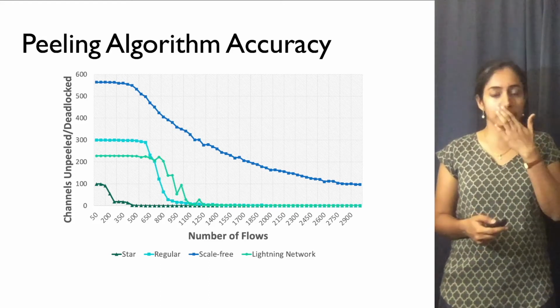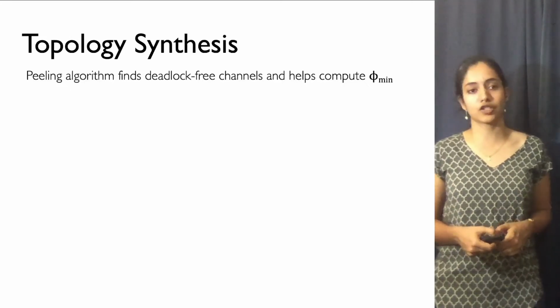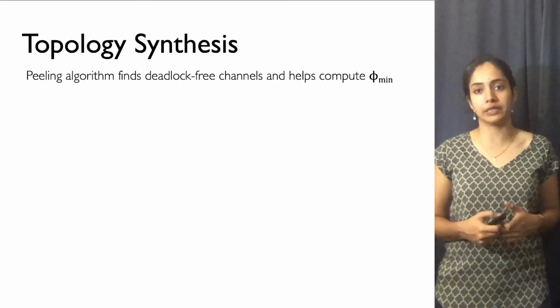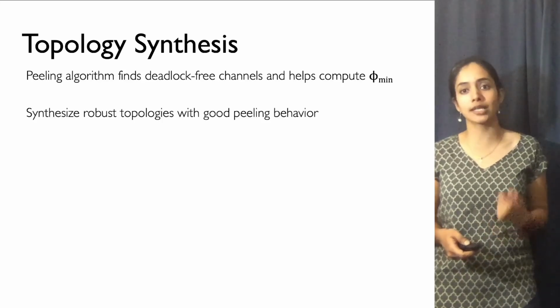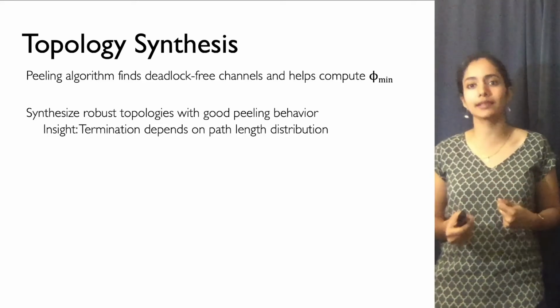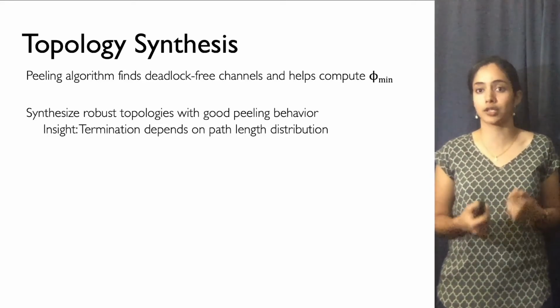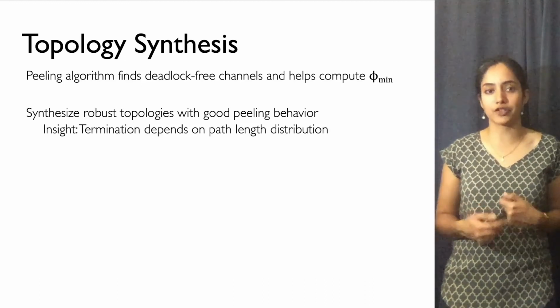So now that we have this accurate algorithm, we can clearly go ahead, find the number of deadlock channels in a topology and compute Feynman. But can we go further? In other words, can we synthesize robust topologies that are deadlock free? And the key insight here is that the path length distribution determines the termination. So can we design good path length distributions and generate graphs that match it?